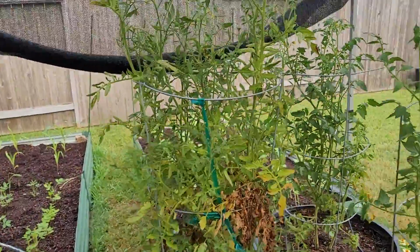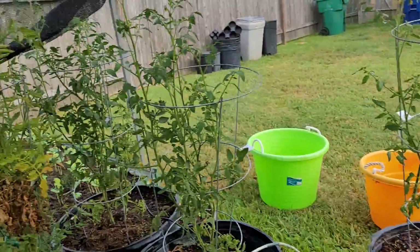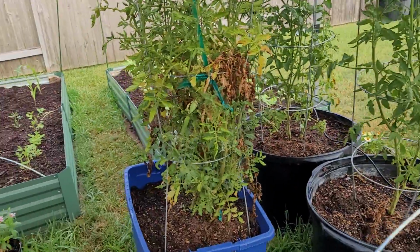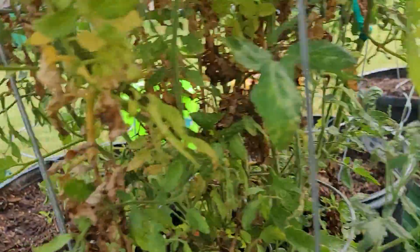My tomato plants, they just won't do anything. I know it's because of the heat. You know, sun and heat, they just won't do anything. I think I have some up under here. They're hitting back up under there.